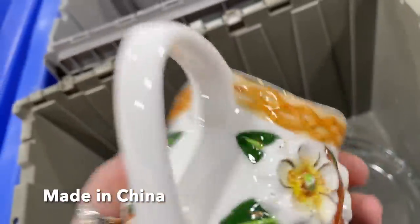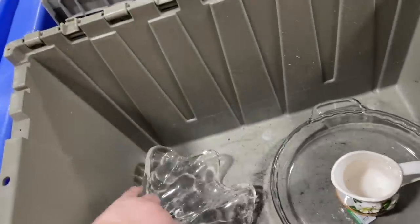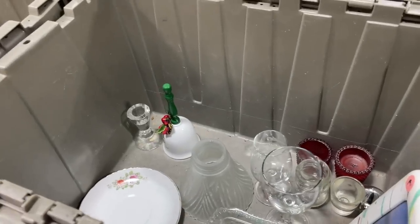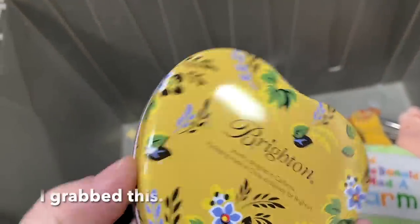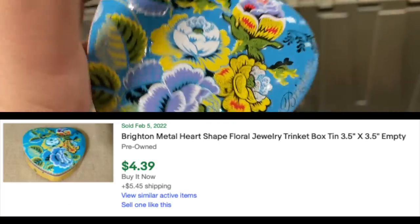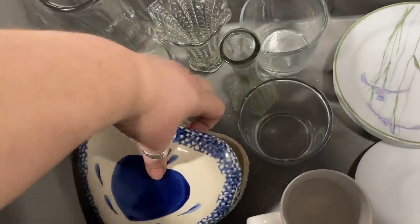That one's pretty too, but it's very light. That's plastic. Finger puppets. Little Brighton box. Maybe. Sponge. I don't like the feel of it already.